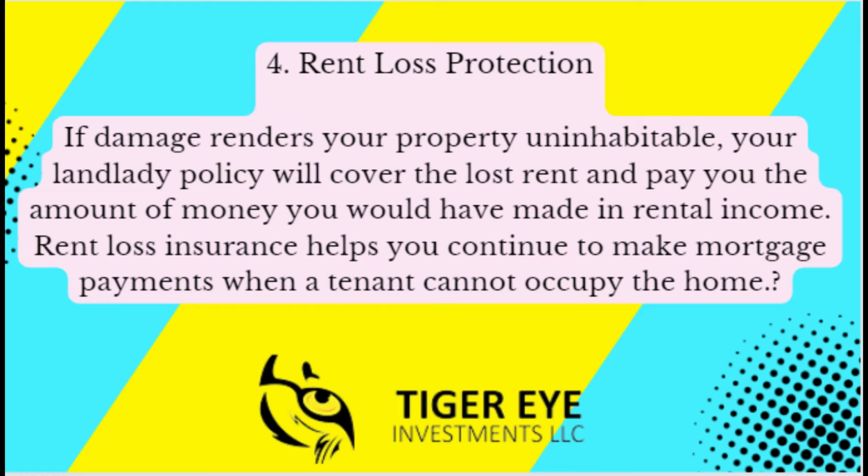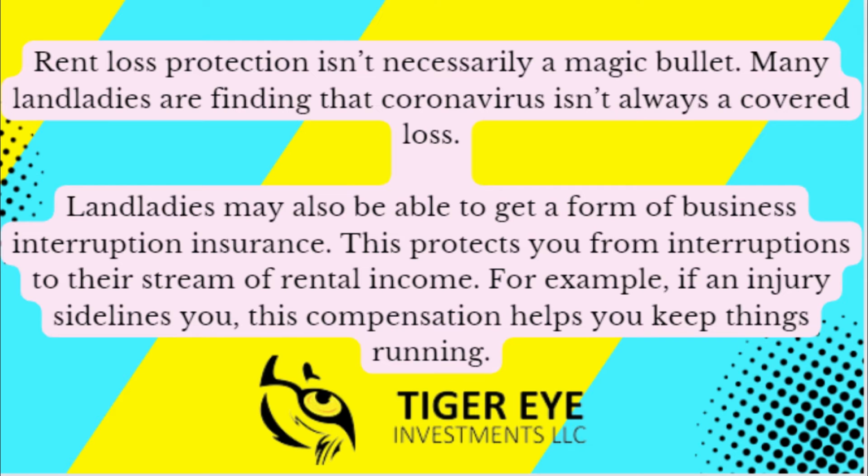4. Rent loss protection. If damage renders your property uninhabitable, your landlady policy will cover the lost rent and pay you the amount of money you would have made in rental income. Rent loss insurance helps you continue to make mortgage payments when a tenant cannot occupy the home. Rent loss protection isn't necessarily a magic bullet. Many landladies are finding that coronavirus isn't always a covered loss.